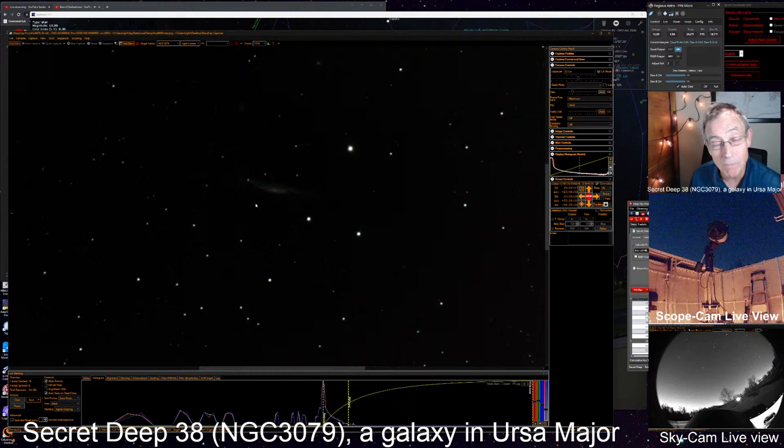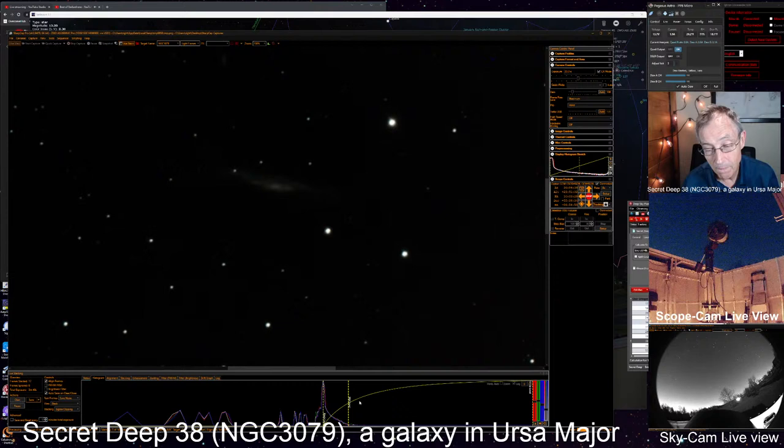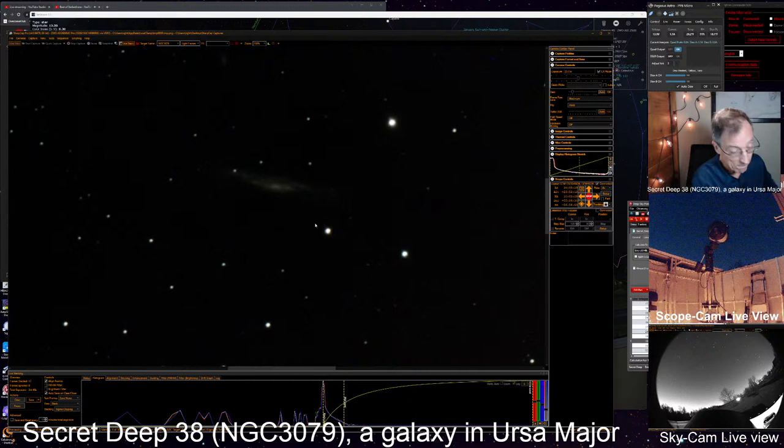Let's zoom in a little tighter here and rely on our digital zoom. Let's bring up our mids a little bit more. See, there you can see the core and one arm is a little bit longer, just like he says. This is 5 minutes of integration now.